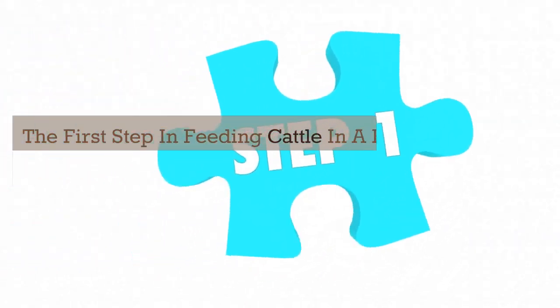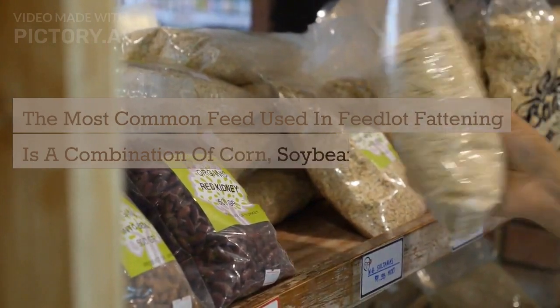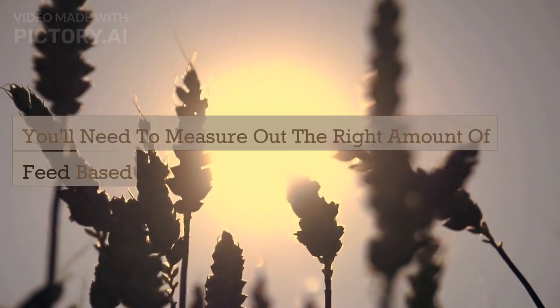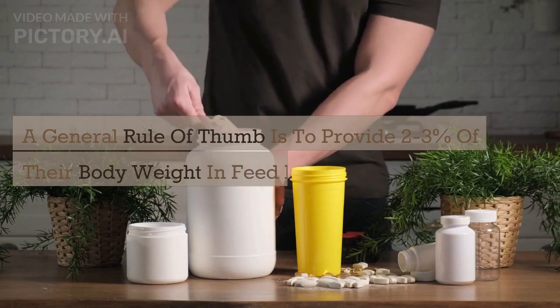Step 1. Preparing the feed. The first step in feeding cattle in a feedlot is to prepare the feed. The most common feed used in feedlot fattening is a combination of corn, soybean meal, and other grains. You'll need to measure out the right amount of feed based on the size and weight of your cattle. A general rule of thumb is to provide 2 to 3% of their body weight in feed per day.